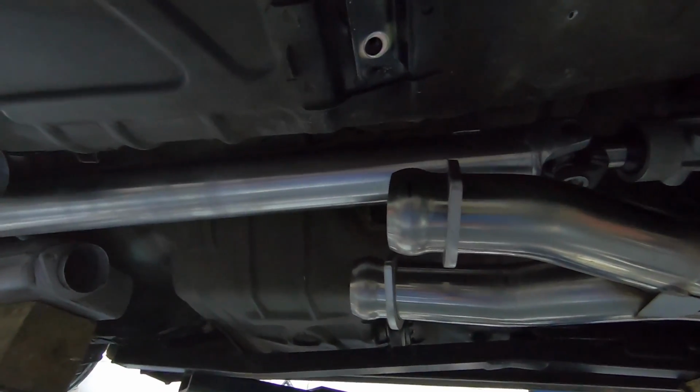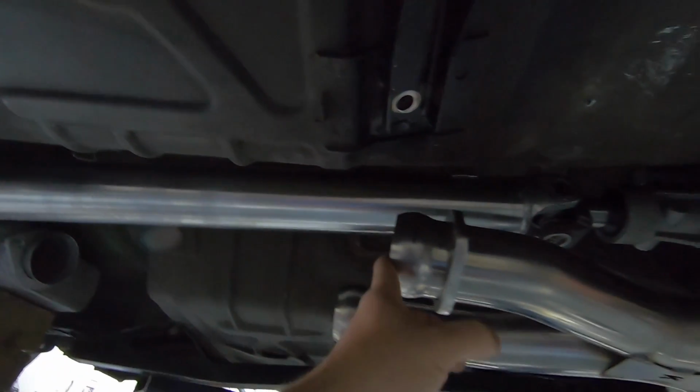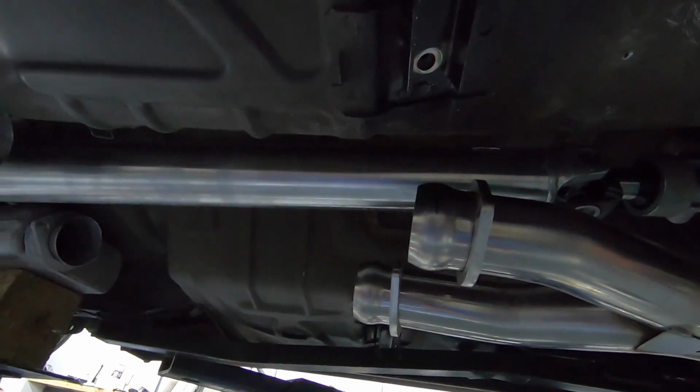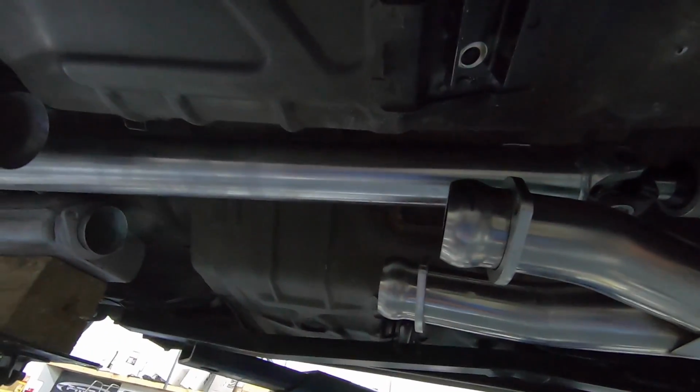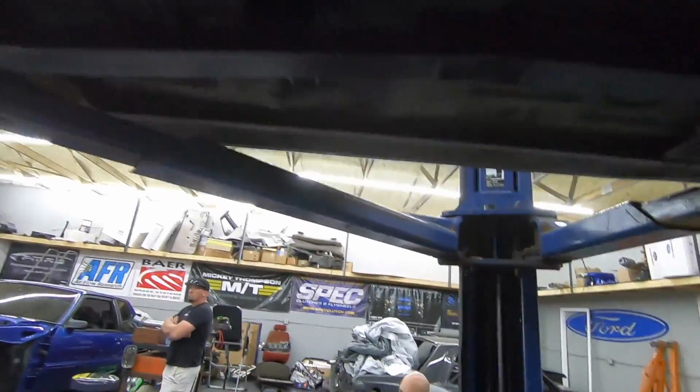We've run into a common problem, actually: the pipe that goes between here and here is not long enough, so Dover's got the measurement, and he's going to have pipe added to extend it to where it'll fit. But we're going to take a peek over here.